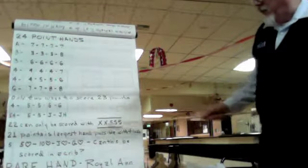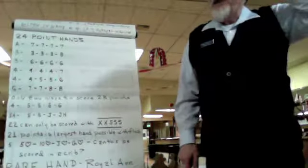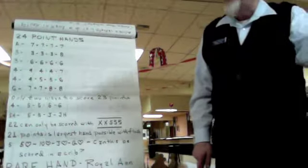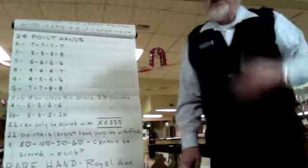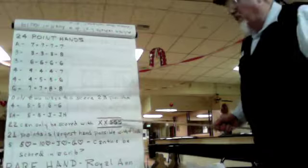And if you're looking at 22 points, the only way you can score 22 is to have a pair of 10-point cards and 3 5s. Doesn't make any difference if they're 2 10s, 2 jacks, 2 queens, 2 kings. It's 22.